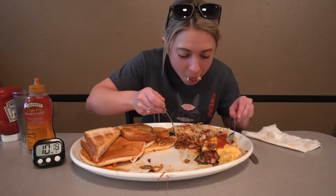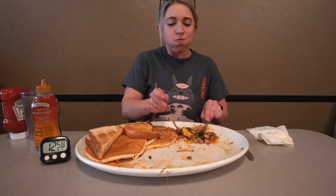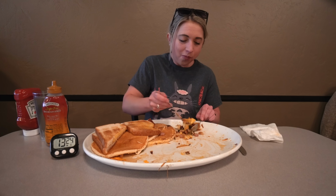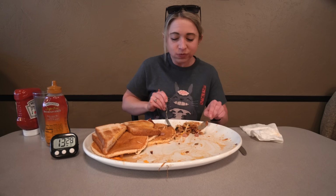And it may have also been a great excuse to show off my absolute favorite anime character of all time, Totoro, the most adorable big eater, big sleeper in the anime universe. Tina! There you go.